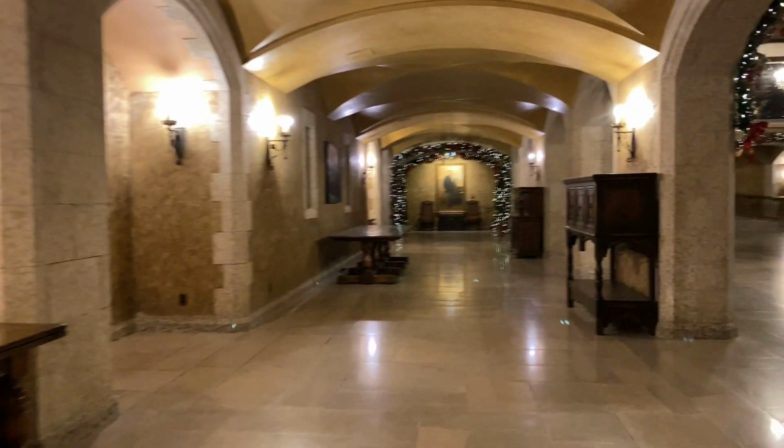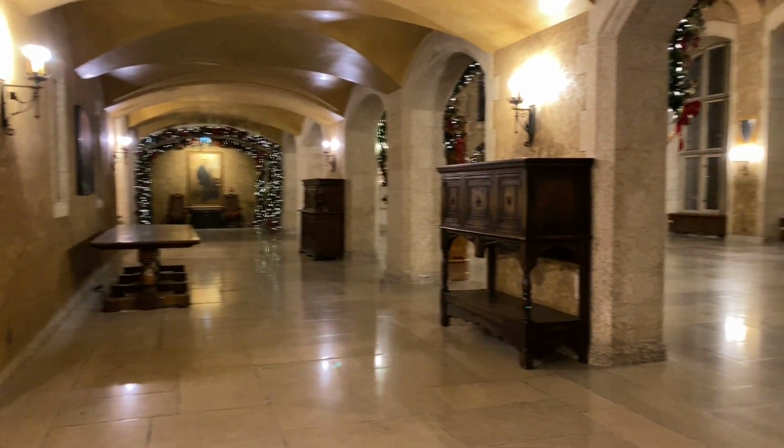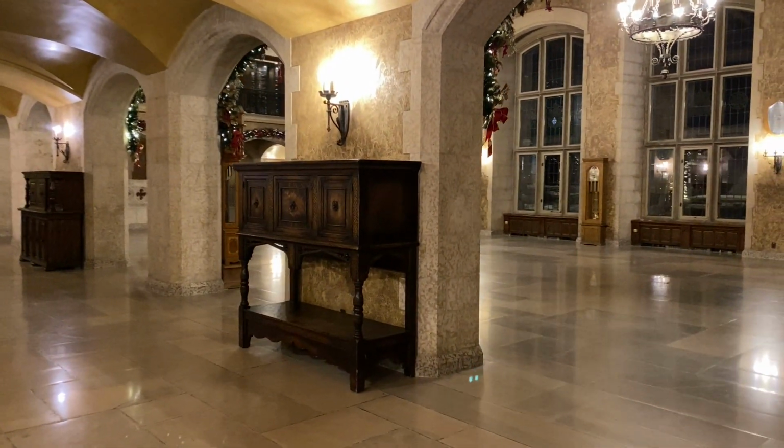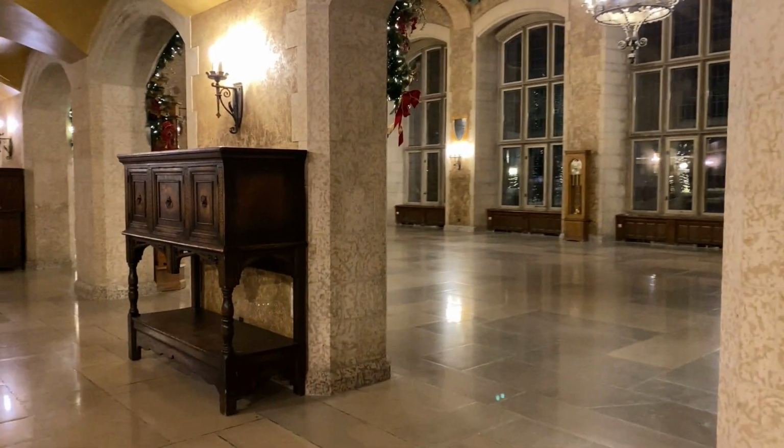This hotel is beautiful throughout the year and is themed accordingly throughout the year as well. At the time this video was taken, it was December, as you can see from all the Christmas decorations. And this truly transformed the hotel into a winter wonderland, both inside and outside as well.